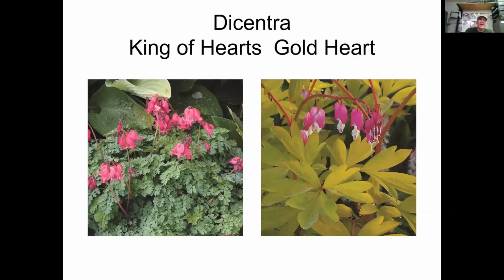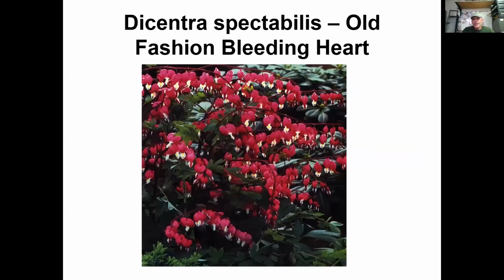And then the one on the left is the ever-blooming kind of Dicentra. This needs to be planted in good soil. Blooms the strongest in June and July, but then it still blooms August and September, just a little bit less. Comes in pinks and rose, a little bit of white, but those are pretty hard to find. Here's just a shot of the old-fashioned bleeding heart, the traditional one with the green leaves.